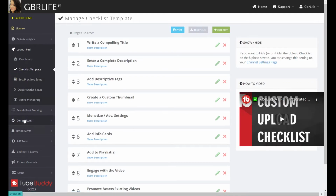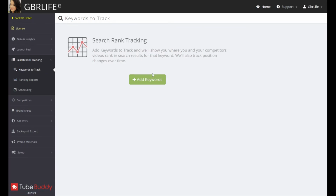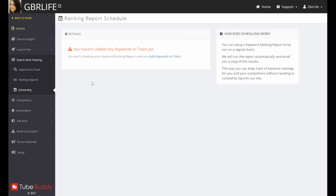Okay, and then there's competitors. Oh, and then let me go over to, this one's really big, because I want to show you the real awesome stuff, right when you're inside of YouTube. That's really awesome. So if I go to search rank tracking, this is also really nice because you can look up to see how well something is doing in YouTube. They're actually going to help you research those keywords in order for you to figure out exactly how to say things on YouTube and what everyone's watching and things like that. Those are the things that you want. And then scheduling as well. That's also really nice. Of course, I haven't added any keywords to track, but you can schedule that. You can see how it's doing over time. I think that's wonderful.